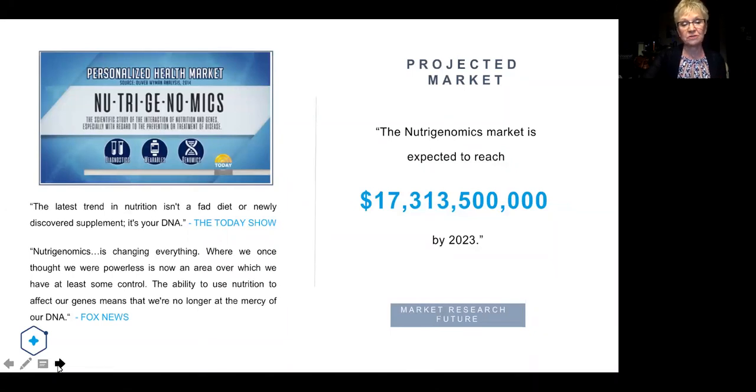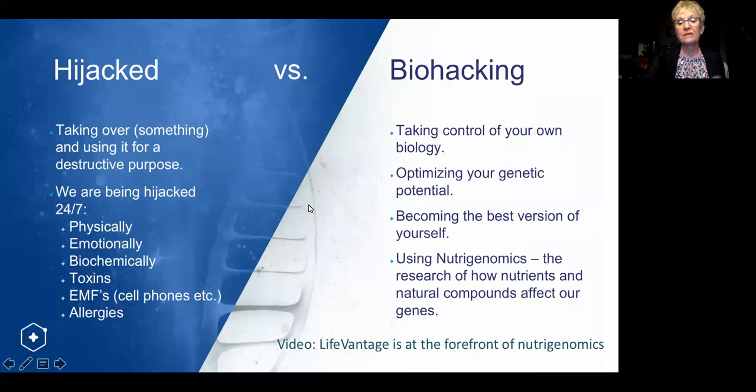That is huge. With nutrigenomics, what you're able to do is biohack and take control of your biology. Again, nutrigenomics is the research of how nutrients and natural compounds affect our genes. So with nutrigenomics, you're able to optimize your genetic potential. You're actually able to get down to the root cause of health problems. And as I go on tonight, you're going to get a bigger insight about how we are doing that with our nutrigenomic products and with Lifevantage.